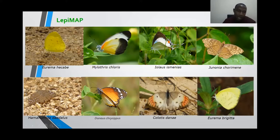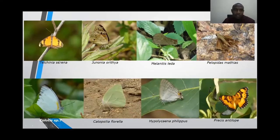And of course, this is Guineafowl, the only member in the genus Hamanumida. Still on butterflies, this is Junonia serena, Junonia orithya madagascariensis, also one of the most common butterflies around, and the Melanitis leda, and also this Pelopidas mathias is also one of the common species we see around. And again, Charaxes antelope and Dakakomodo are species around. And this species is also the first time I biomapped it. And of course, one of the most common species around, Catopsila florella.